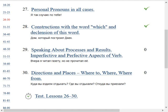So lesson 29 is about processes and results, imperfective and perfective aspects of verbs. Now, this is not a concept which really exists in English. It's not a linguistic concept that exists in English. So this is one of those things that does not come very easily to native English speakers because it's not something that you have in your native language.